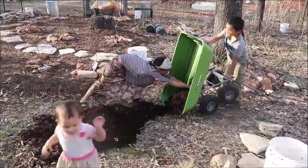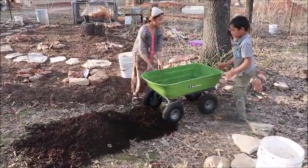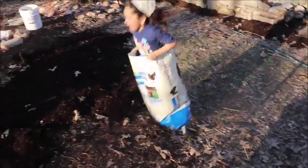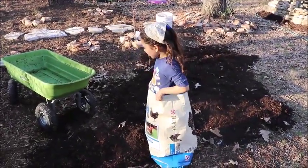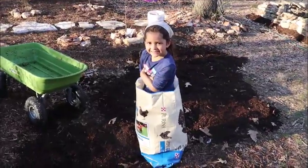All right, kids, nice and easy. We want that thing to last. It's a great tool for our homestead. Go. All right, feed bag races. You made it all the way to the gorilla cart. You're the big winner. How's that feel? Good. All right, hop away.